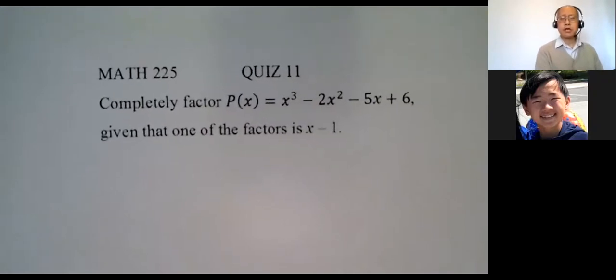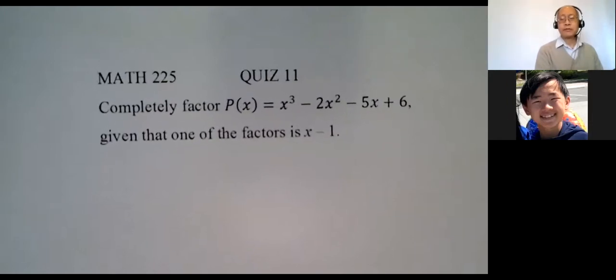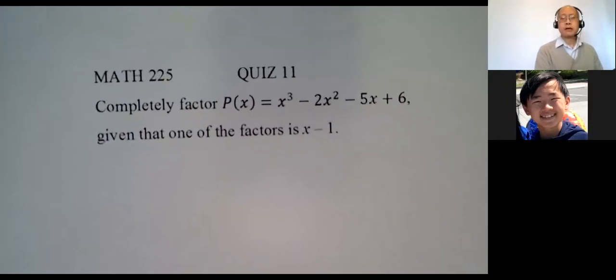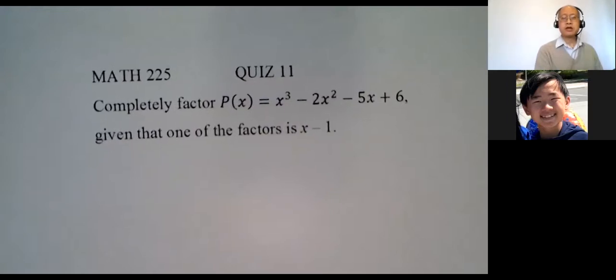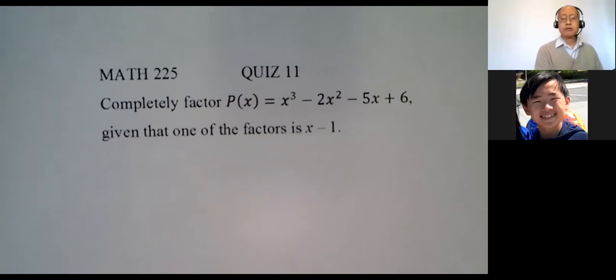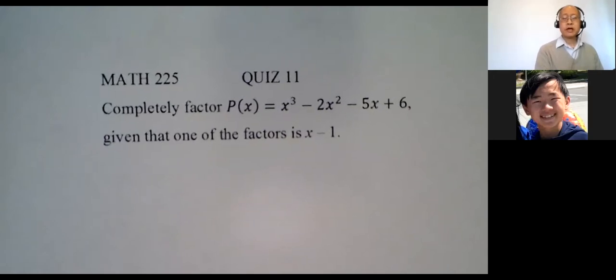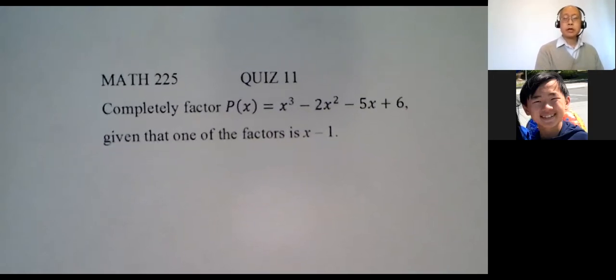I'll hold this for maybe another 15 seconds. By this time, you should have been able to write it. So worst case scenario, write it down. Polynomial P of x is x cubed minus 2x squared minus 5x plus 6. One of the factors is x minus 1. Okay, I will now assume everybody has it. So go ahead and get started. I'll set up your breakout rooms. Star will go from one room to another, perhaps. So get that going.